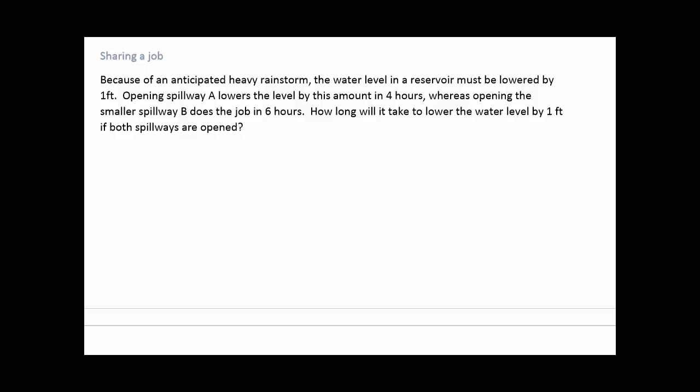Because of an anticipated heavy rainstorm, the water level in a reservoir must be lowered by 1 foot. Opening the spillway A lowers the level by this amount in 4 hours, whereas opening spillway B does it in 6. How long will it take to lower the water level by a foot if both spillways are opened? Okay, so one way to look at this is ask yourself how long would it take them to do it in an hour and work backwards from there. So we'll set aside A, B, and together.